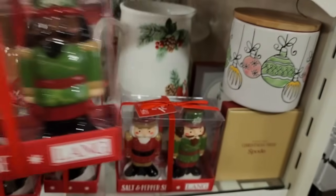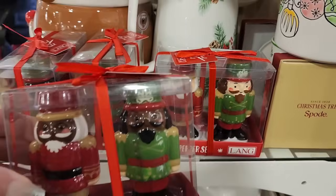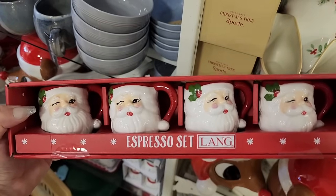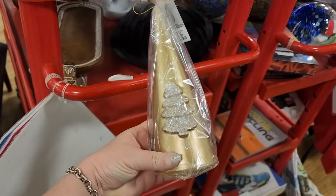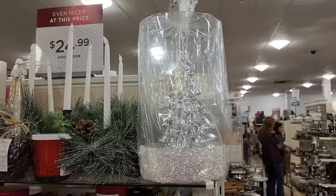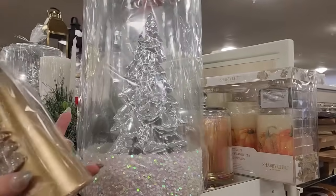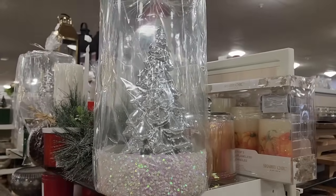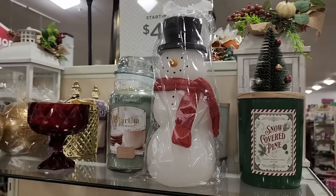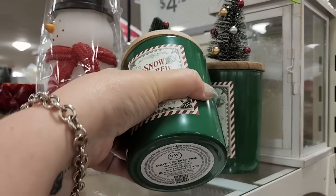$8 on these. And they also have these. $13 on these. And they also have these. $10 on this candle. $40 on this huge candle. And this is glass. $8, what a pretty candle. $17 on the snowman candle. And we have seen these before.